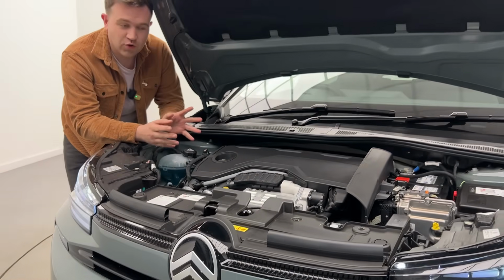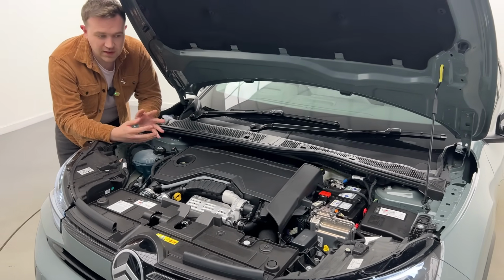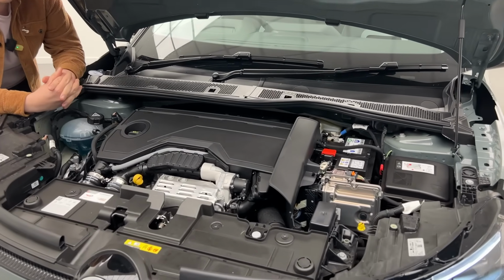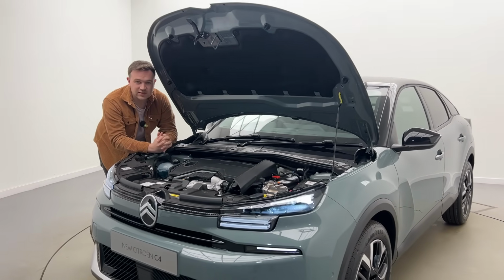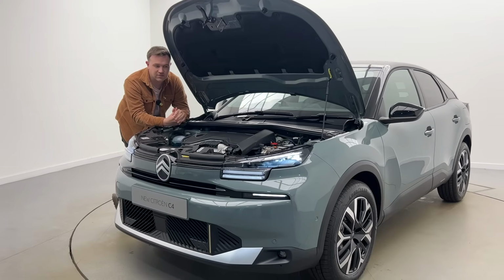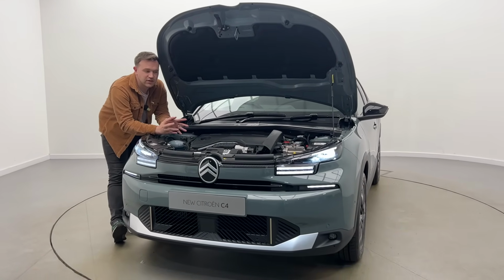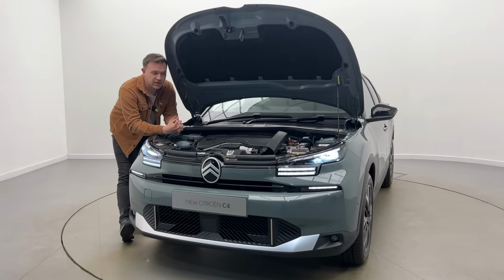So the C4 is offered with a petrol or electric model known as the EC4. The petrols come with a 1.2 litre PureTech. You get the hybrid one, which is about 130 odd horsepower trim level, or you can get a base spec 1.2 litre as well. And all EV models have 260 newton metres of torque, and you're looking around the high 9 seconds from 0 to 60 miles per hour. So you're looking at about 230 miles of range for the smaller battery pack and about 270 miles of range with the larger battery pack. Top speed is about 93 miles per hour for the electric model.